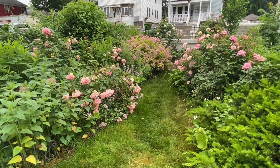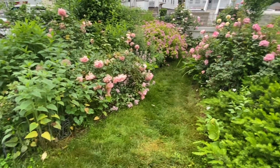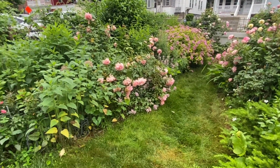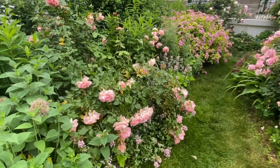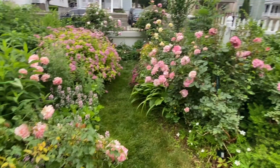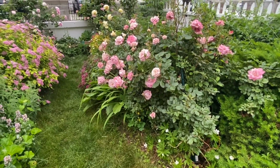I really cannot get too much of this rose hedge or area, and it has really paid off planting them. A couple of years now they've been in the ground, and now they have just really exploded, and this is their time. And I'm just so pleased with this garden.